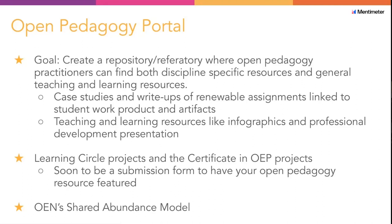So then folks who are coming to the repository will be able to get both that case study, that write-up of the assignment, but also have real worked examples that they could share with their students. And then they can adapt those assignments to their own course, change it in the ways that would best fit their assignment and their course that they're teaching.